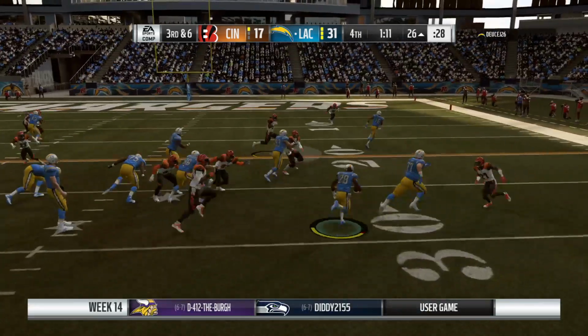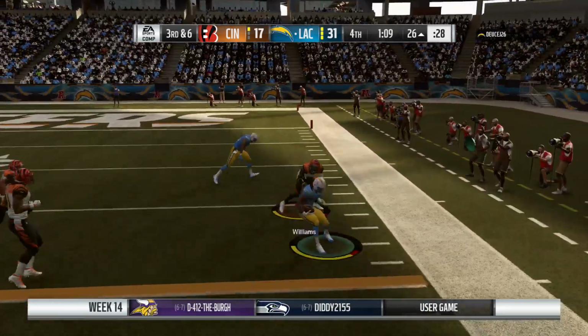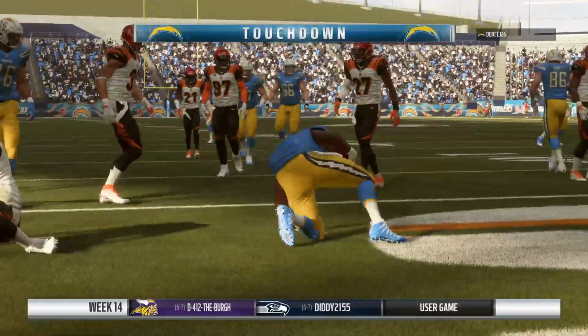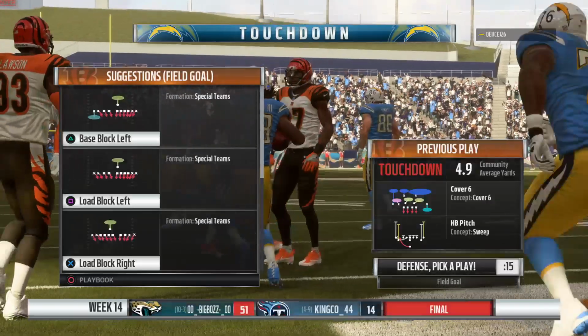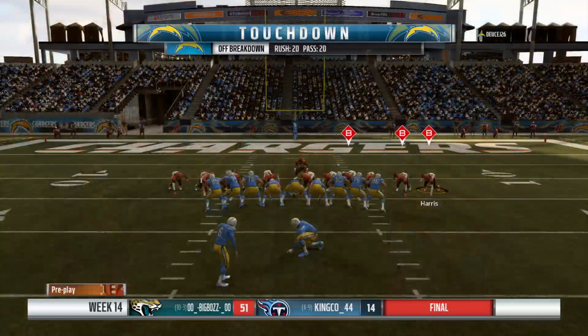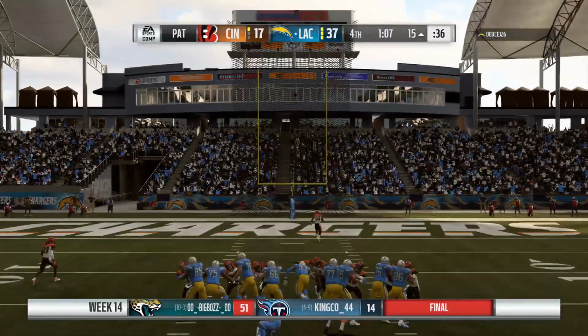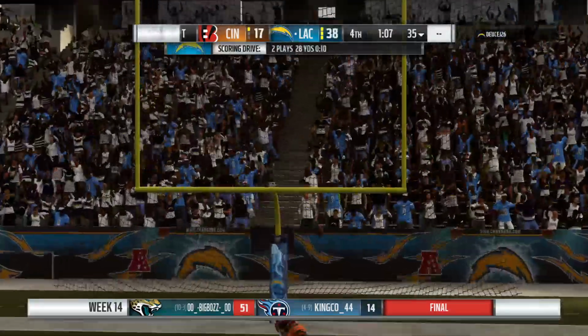Now a 20th carry, number 20 here from Melvin Gordon. And he takes it in for a Charger touchdown. Melvin Gordon, his 21st touchdown of the season. And the Chargers capitalize on the short field as they take it in for 6.